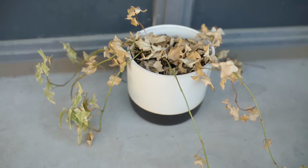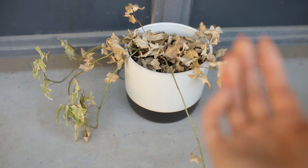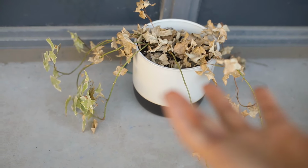So it is now slowly dying on my balcony, and I left it out here to quarantine it so it wouldn't infect my other plants. It just looks so sad. It was so healthy and luscious before.